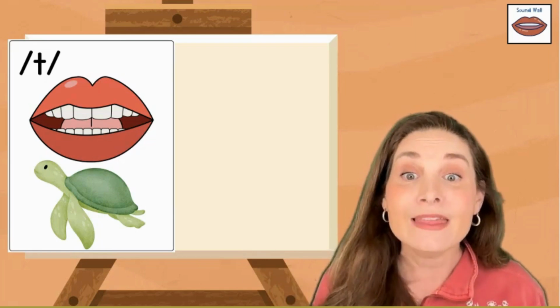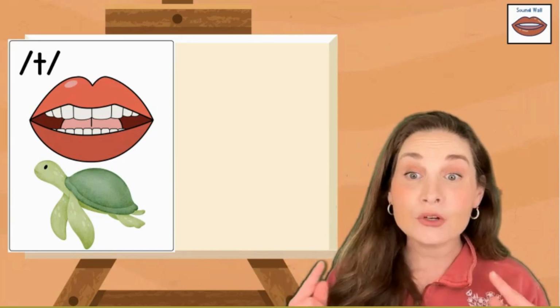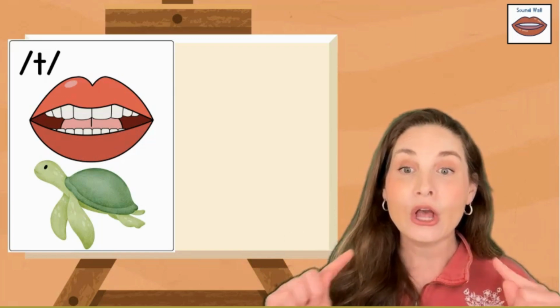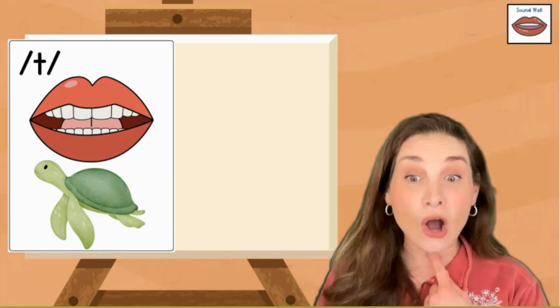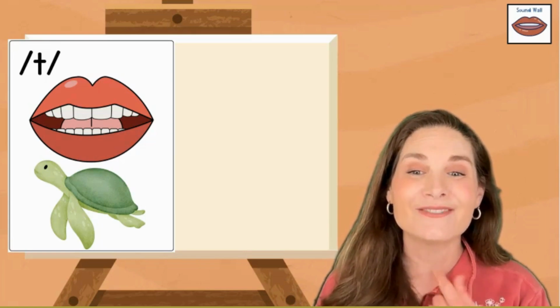So to make the T sound, as in the word turtle, you tap your tongue right behind your top teeth and gently push out air. Watch carefully as I model it. T, t, t. Did you notice? Your voice stays off for this sound. All right, your turn. T, t, t.